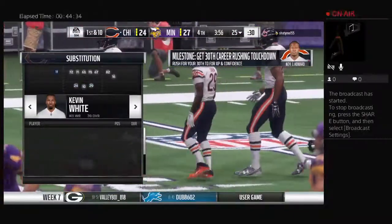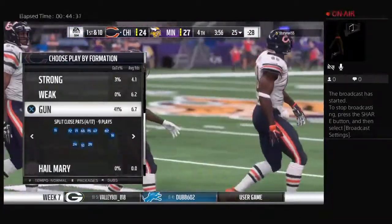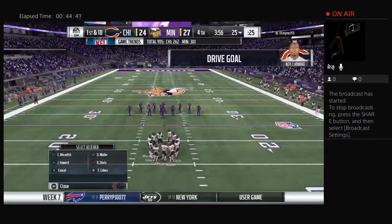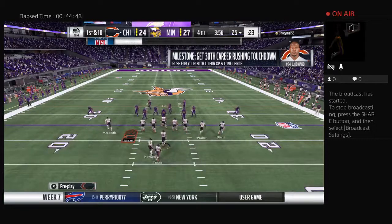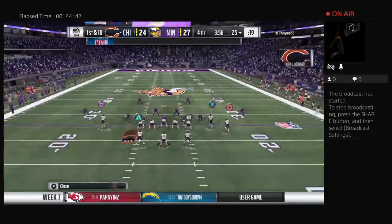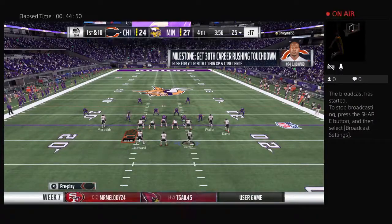And when you start plotting for this drive, when you start thinking to yourself, okay, what are we going to do? You don't go away from what you did before because that worked. But you have to be prepared for wrinkles and counters because you know they'll make some adjustments. Some pretty good games all weekend. We may have saved the best for last. This Monday night game has been a dandy.